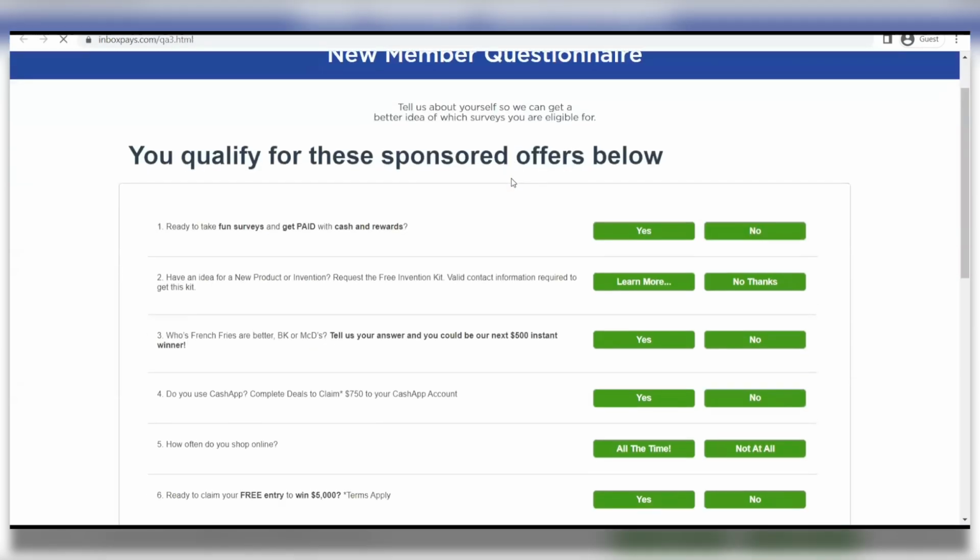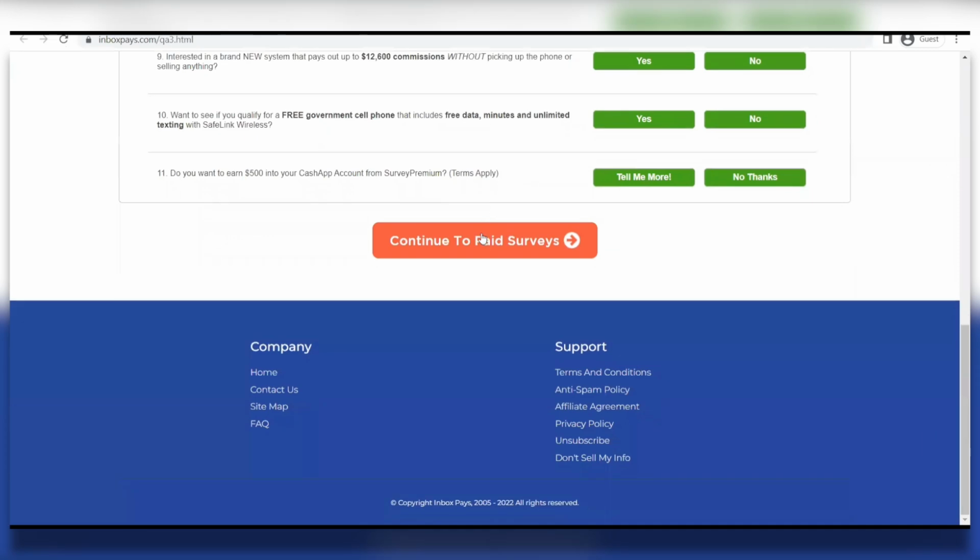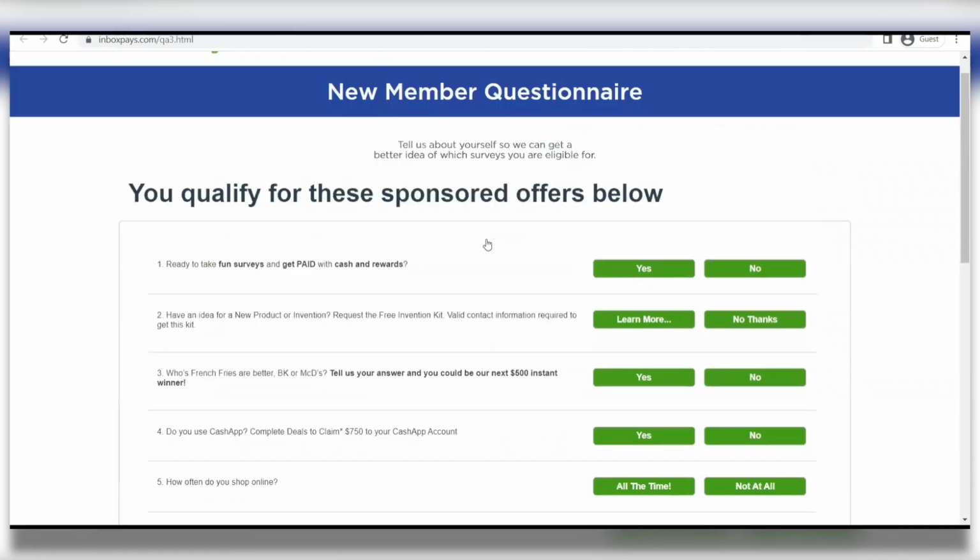Step number 2, you're going to click on the confirmation link so that you can verify your account. Step number 3, you can finally start making money using this website. All you have to do is click on this green button to continue. Finally, you're going to be brought to this page, as you can see, and this is the inside of your account.